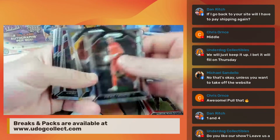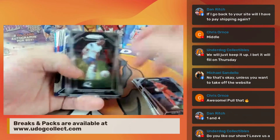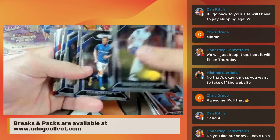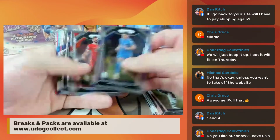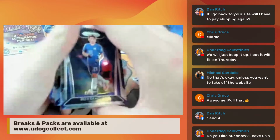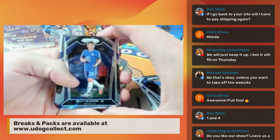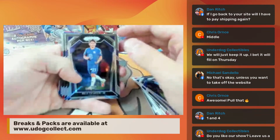Fabianski, Yarmolenko, Davison Sanchez, Sigurdsson. Ooh, that's not a good one to get right now. The allegations about him, that's not good at all. Jose Perez, Mo Salah, Billy Gilmore. That's a great rookie card to get out of Chelsea. The English rookie. He's got a lot of hype around him. I can get a focus.